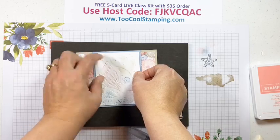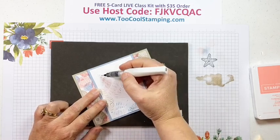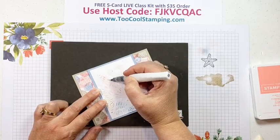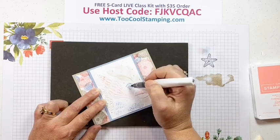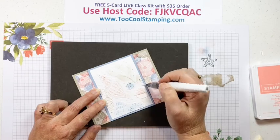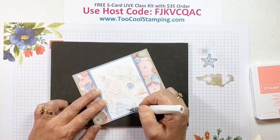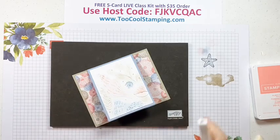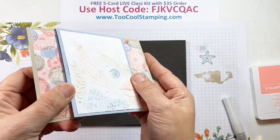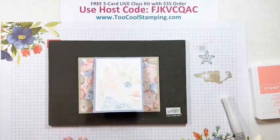And the thing that really made Michelle's card so awesome, I thought, was a little bit of Wink of Stella. So get some of that clear glimmer shimmer out and just add that to your shells. It really makes that pop. Shells kind of have an iridescence to them anyway, so I think that really adds to it. Can you see that? I don't know if the camera is going to pick that up, but hopefully you can see that really pretty shimmer.